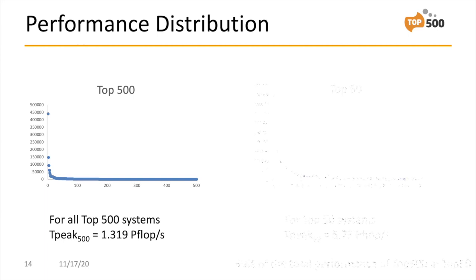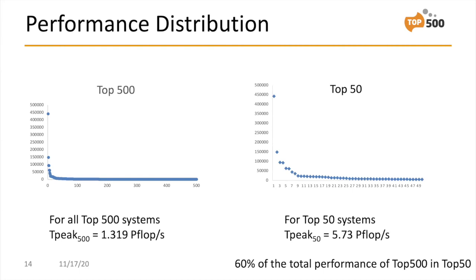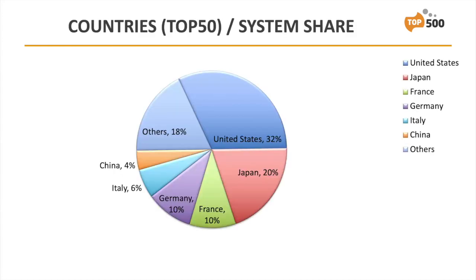If we take a look at the top 50 machines, it imitates that hockey stick effect, but we can see that the top 50 machines here really consume 60% of the total performance of all of the 500 machines. So it really is top weighted. In fact, those top 10 machines consume quite a large percent. I think it was 40% of the top 500 performance in effect. So things are really weighted at the top end of the list, as you might expect.